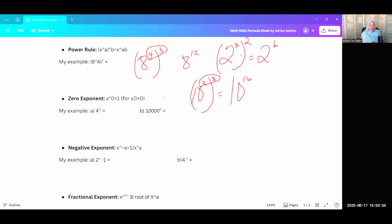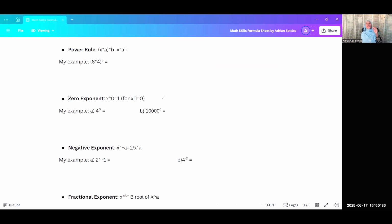So the zero exponent. There's a rule in math, and I did this in my exponent video. Anything to the 0 power is equal to 1. Everything to the 0 power is equal to 1. So 2 to the 0 power is equal to 1. 5 to the 0 power is equal to 1.